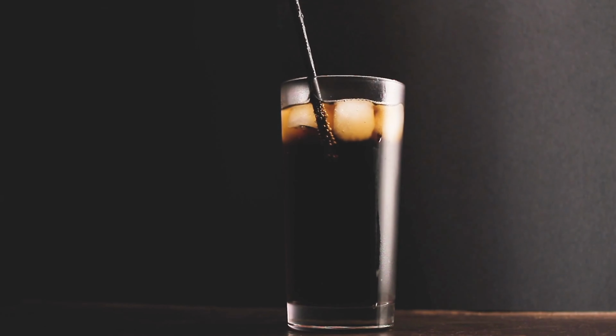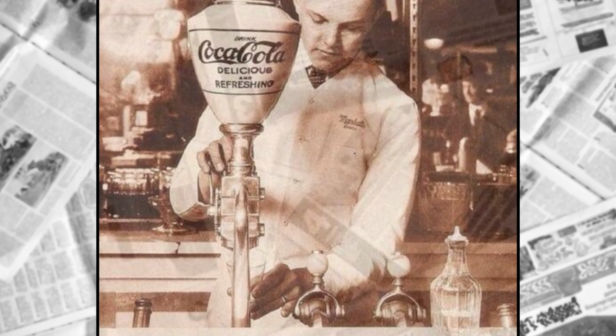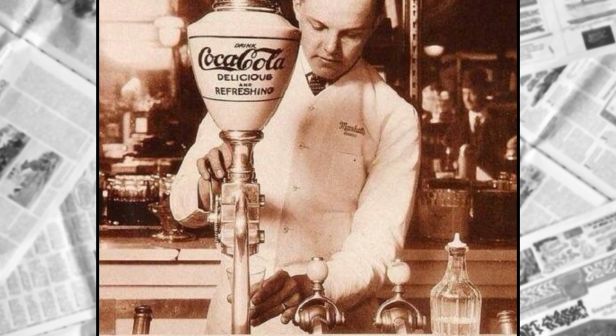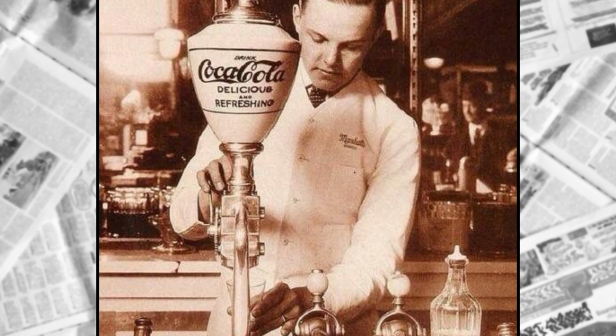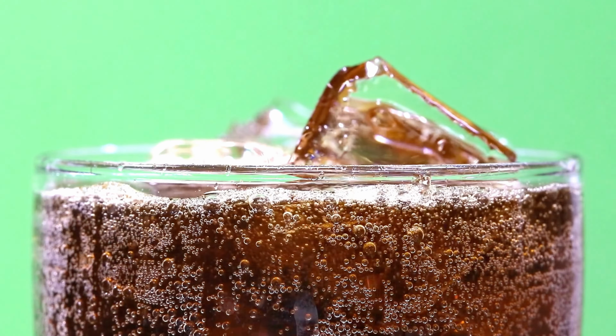It was exciting, stimulating, and, best of all, legal, and the marketing worked. People loved it. Coca-Cola fountains popped up everywhere. The drink became not just a refreshment, but a cultural symbol. And nobody seemed all that concerned about the secret ingredient, giving them a little extra spring in their step.